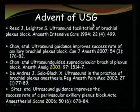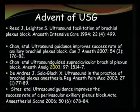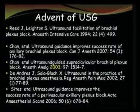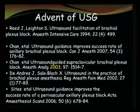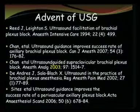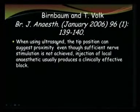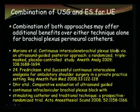The new kid on the block, a fantastic tool. If you want to compare non-USG and USG, it's like sitting on a beach and looking at the sea, which is what we used to do. And then you gear yourself up and go scuba diving. That is USG for you. So USG has been very, very useful.